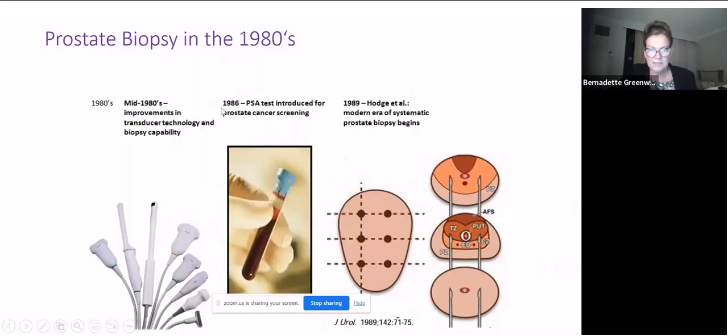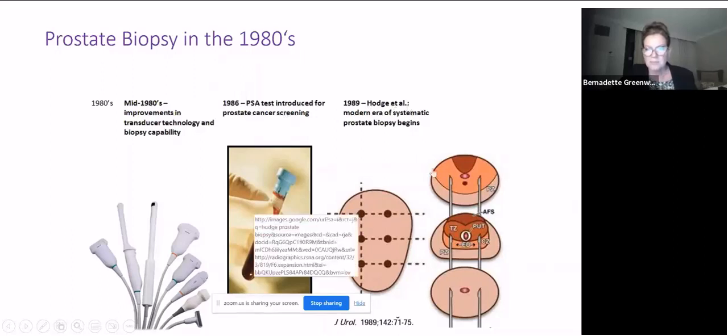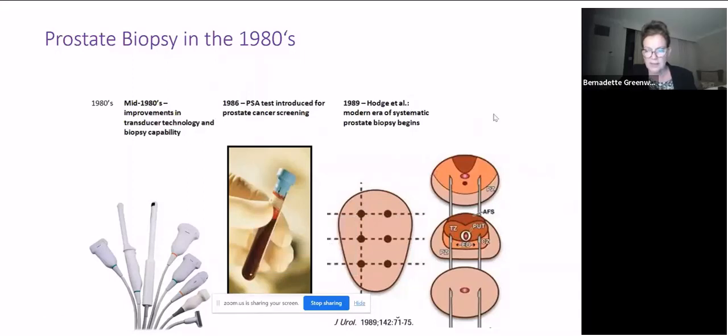And then my friend Dick Ablin developed the PSA test back in the 80s, and the FDA cleared it for use as a screening blood test. And Hodge et al. developed the sextant biopsy technique, which is taking 6 samples under ultrasound guidance.